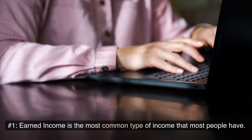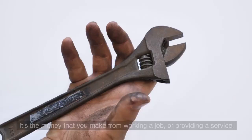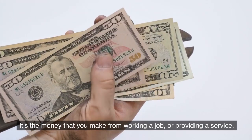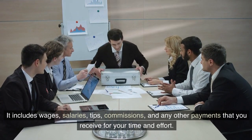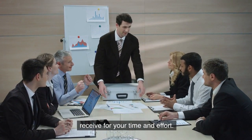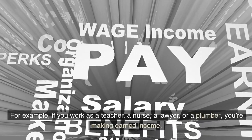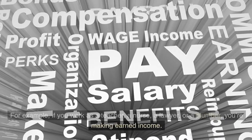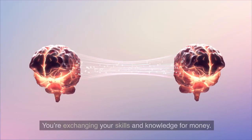Number 1. Earned income is the most common type of income that most people have. It's the money that you make from working a job or providing a service. It includes wages, salaries, tips, commissions, and any other payments that you receive for your time and effort. For example, if you work as a teacher, a nurse, a lawyer, or a plumber, you're making earned income. You're exchanging your skills and knowledge for money.